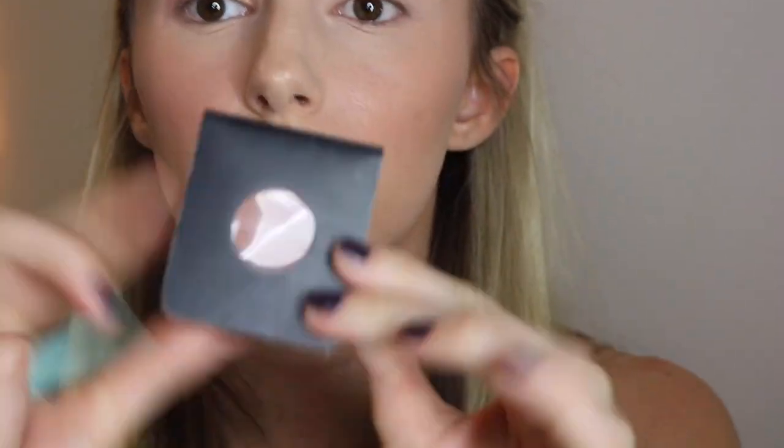Blending is literally my favorite thing to do. I use the Morphe Deep Skin, and I just put that a little bit on a brush and blend both of the colors together so they just are really seamless.